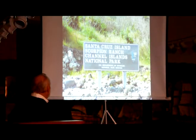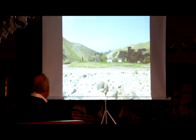That's just the sign on the beach. And this is the ranch from the beach looking inward.